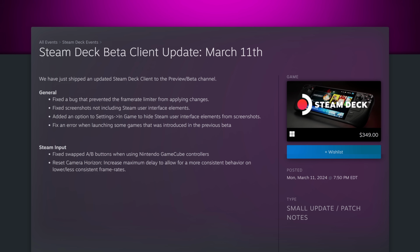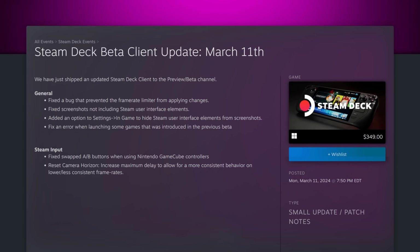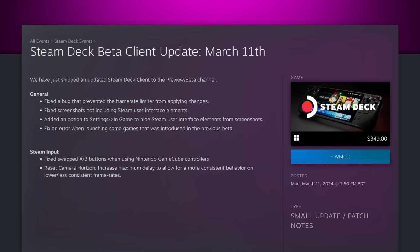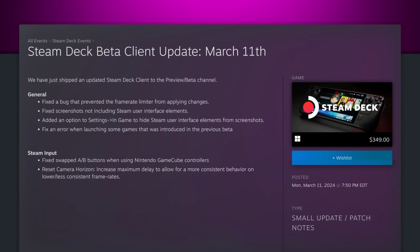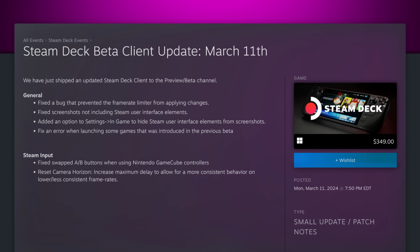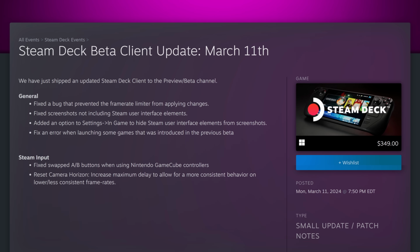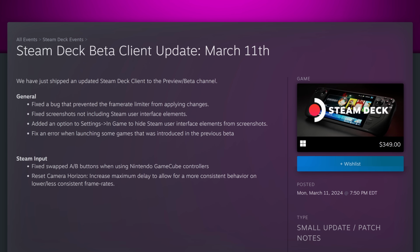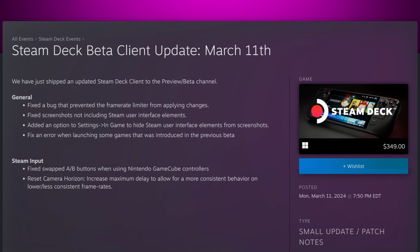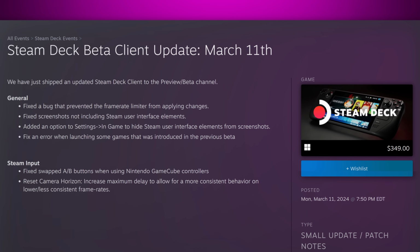Then on Monday the 11th, they fixed a bug that prevented the frame rate limiter from applying changes. They fixed screenshots not including Steam user interface elements, and they added an option in settings in-game to hide Steam user interface elements from screenshots. User interface elements being stuff like the Mango HUD that shows performance overlay and such. They fixed an error with launching some games that was introduced in the previous beta. They fixed the swap A and B buttons when using Nintendo GameCube controllers. And they also tweaked the reset camera horizon action. They increased the maximum delay to allow for more consistent behavior on lower and less consistent frame rates.